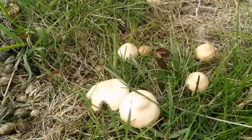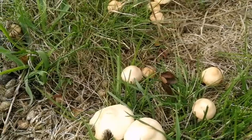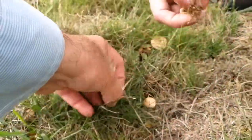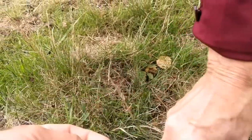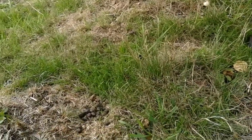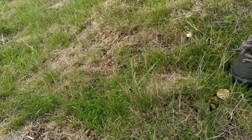Okay, we have found some magic mushroom. Just for an experiment. These are with the nipple, yeah. Magic mushroom. We'll try that out on our chickens, and see if they go into a funny mood. Put them in here, in the puff.